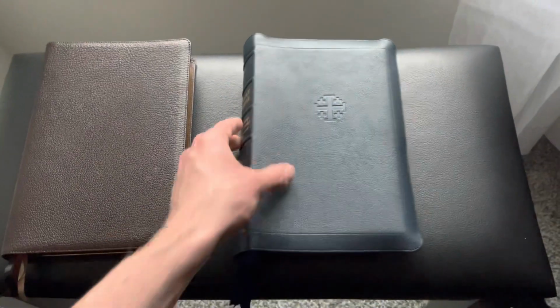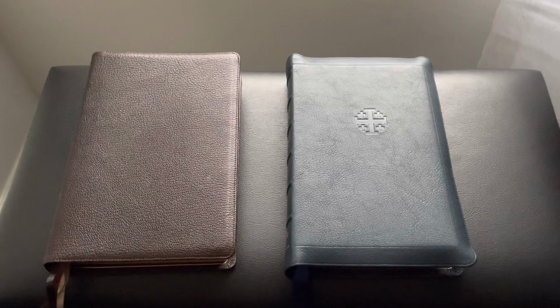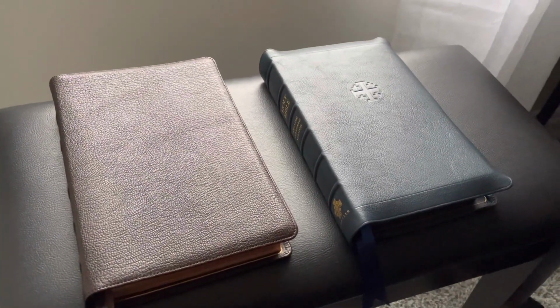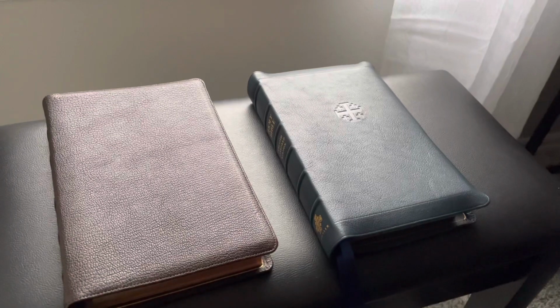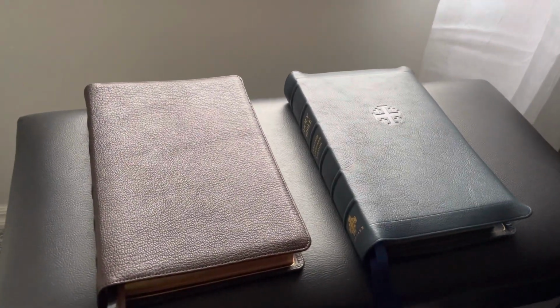For the price point, they're pretty similar. And that's one more thing I'll say, is that right now the Schuyler Trevaris is out of stock. However, they're continuing to print these Bibles, and I believe that the pre-orders are starting soon in April, and you'll be able to get yours in pre-order.